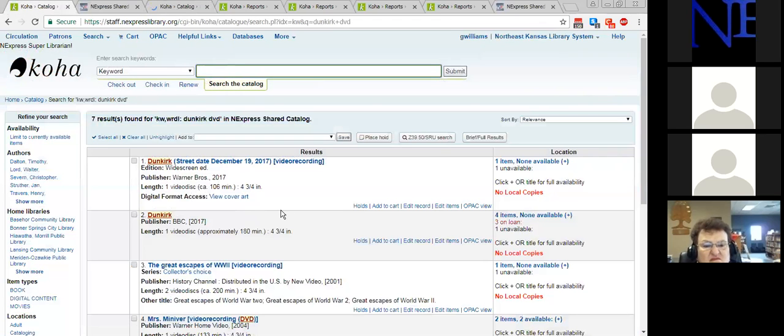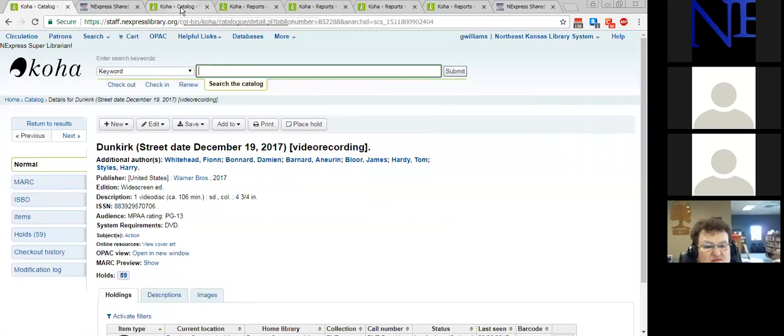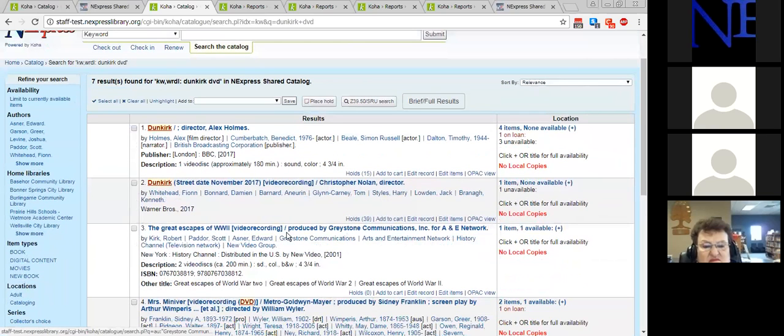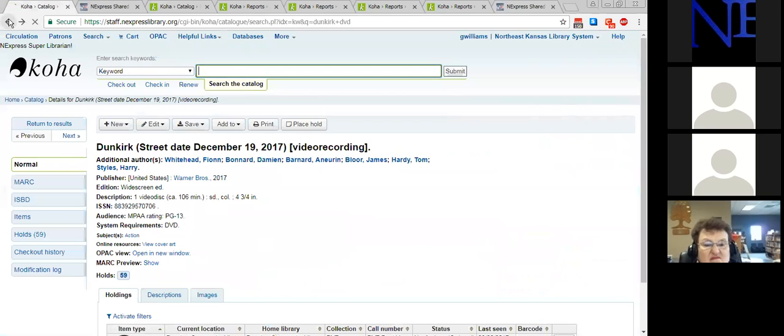So right now the patron comes in and says, I want to get this Dunkirk movie. How many holds are there on it? You have to click here, go to the item, and see that there are 59 holds on it. In the new version, right here, you can see how many holds there are. Right there, it just says 15. That's on the old version, the old BBC documentary about Dunkirk. The one with Kenneth Branagh is the one everybody wants, and the one that's available is the one that nobody wants.